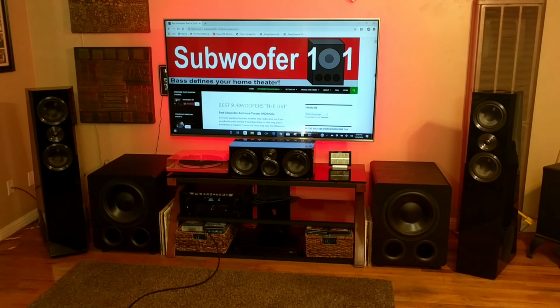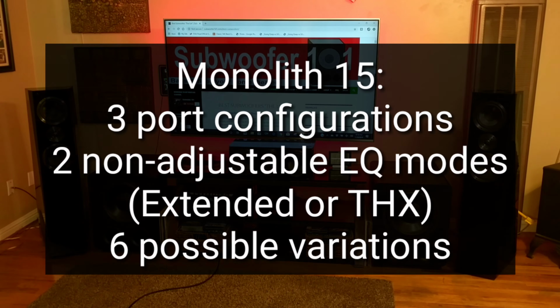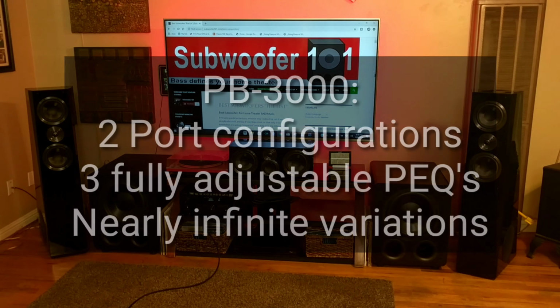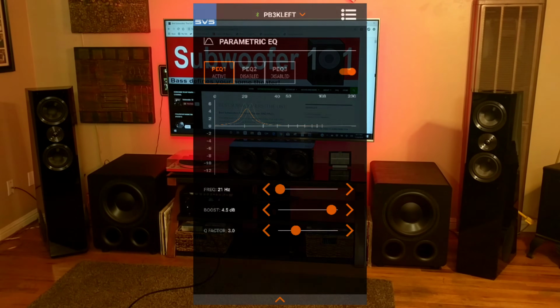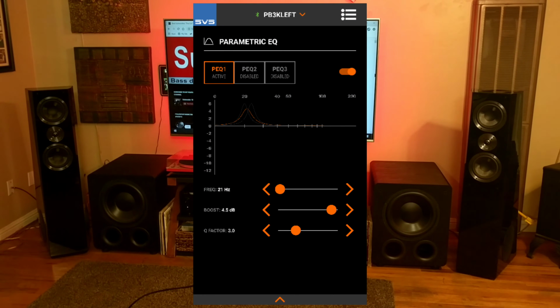Now, refinement. This one is kind of subjective, but in terms of refinement, I would have to say that the Monolith is the least refined. It has 3 different port configurations and 2 different EQ settings, and that's about it. The PB-3000 only has 2 port configurations. However, because of the SVS app and being able to modify the response curve using the parametric EQs, it's a little more refined.